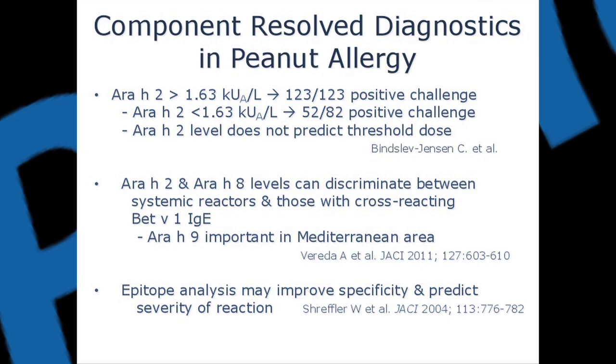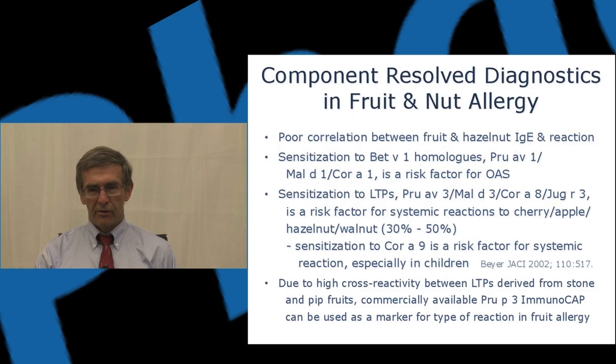And IgE to RH9 was shown to be very important in detecting individuals in the Mediterranean area who might experience systemic reaction. And then finally, the epitope analysis may enable us to improve the specificity and predict severity of reactions in the peanut allergic population. Now, the one area that was shown to be very useful for component resolved diagnostics was in the area of fruit and nut allergy.